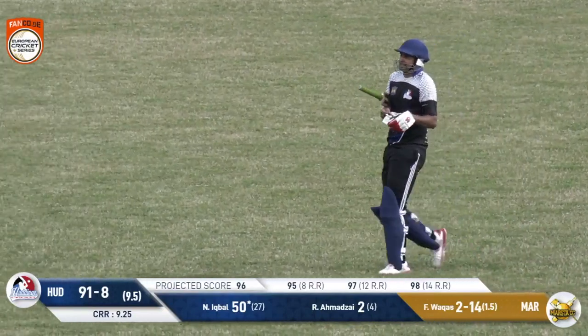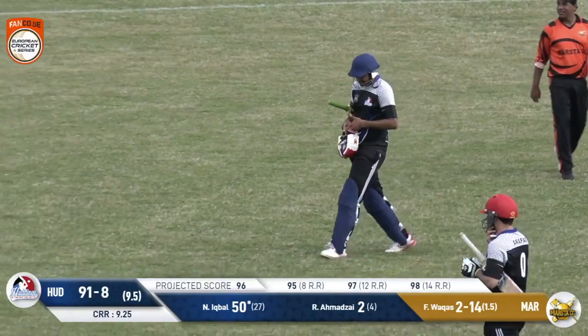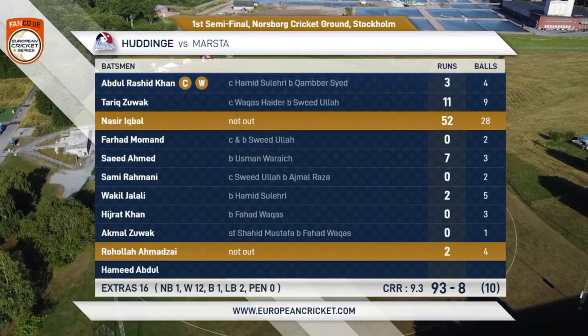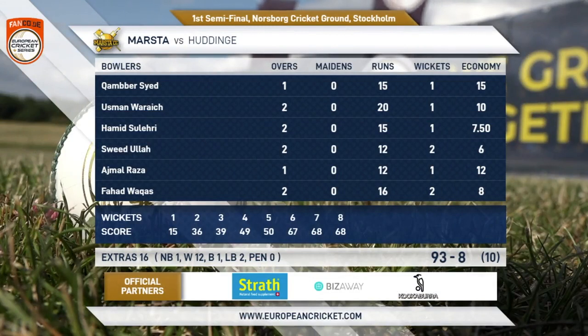And Ahmed Zai, well, he played his role as well. He just made sure he didn't get out. He allowed Iqbal to bat all the way through the 10 overs in the end. And Hudinga, well, that's pretty much bang on a par score. They score 93 off their 10 overs here in the first semi-final of the FanCode European Cricket Series, Sweden, Stockholm.